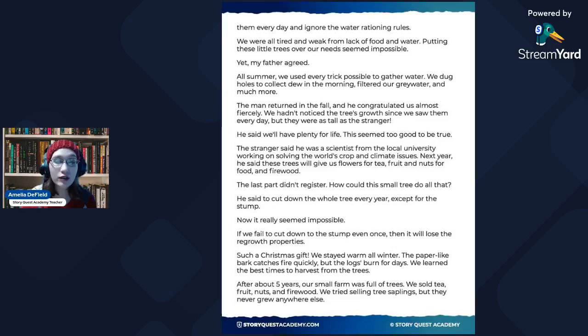He returned in the fall and congratulated us almost fiercely. We hadn't noticed the trees' growth, since we saw them every day, but they were as tall as the stranger. He said we'd have plenty for life. It seemed too good to be true. The stranger said he was a scientist from the local university, working on solving the world's crop and climate issues.